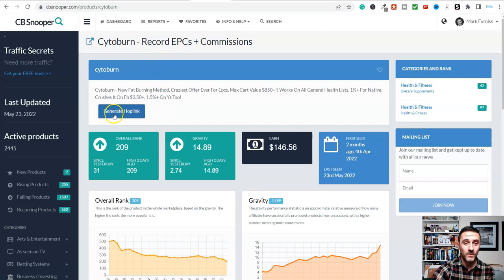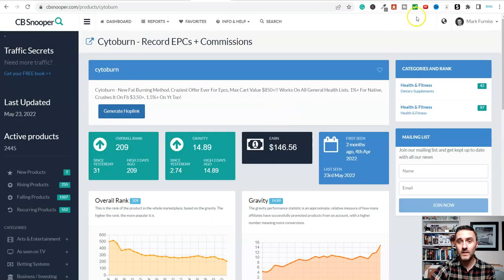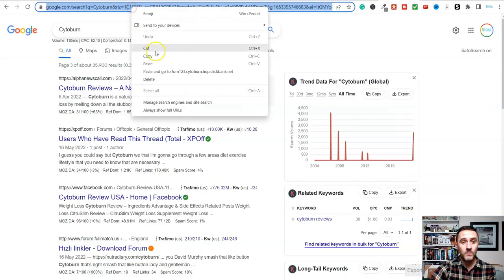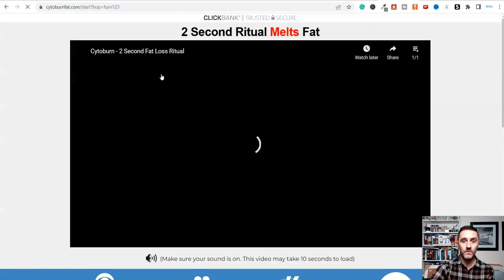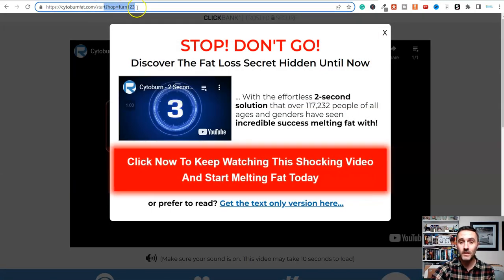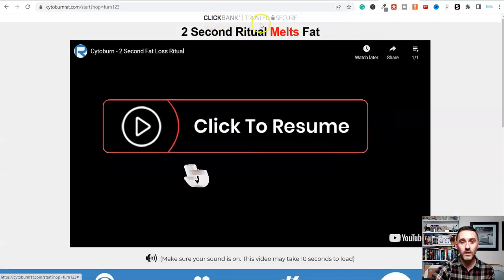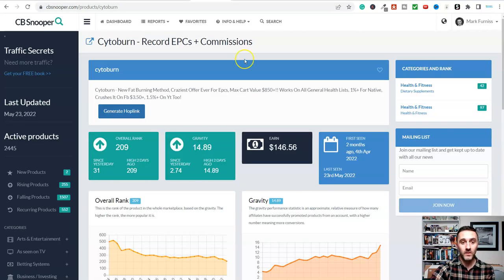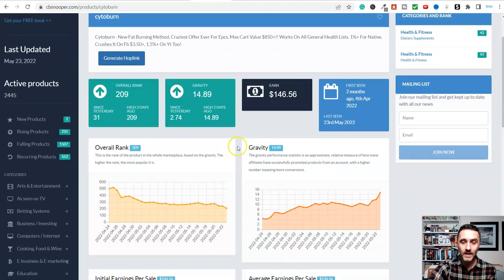So what that means is, if I click on Generate Hop Link, I do that, put in the ClickBank ID here. So I just put in my ID from ClickBank, click on Copy to Clipboard, and then I'm going to come over here, paste and go. And then what happens is, it will take me to the sales page. Now notice up here, it says equals this, so it tracks back to ClickBank with your affiliate ID, and you can see up here, look, ClickBank Trusted Secure. So this link, which we have got inside of the software, will send people over to the sales page, which again is straightforward and simple.